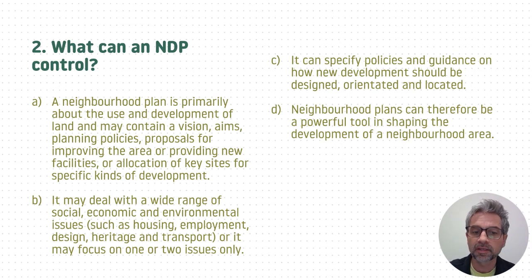Point B on this slide, a wide range of social, economic, environmental issues such as housing, employment, design, heritage and transport. Or a neighbourhood plan may focus on one or two issues only. In Cirencester, the ambition of the steering group and the town council has been really admirable. They've gone for all of the topics. You'll find chapters on design, employment, local economy, heritage, transport. They've really built together an extensive document. It stands at 109 pages now, and that's a testament to the level of detail and the breadth of coverage that they've put together.